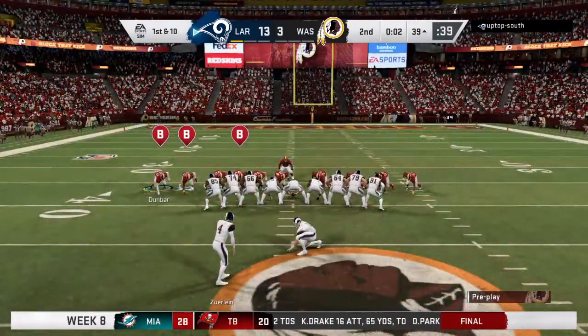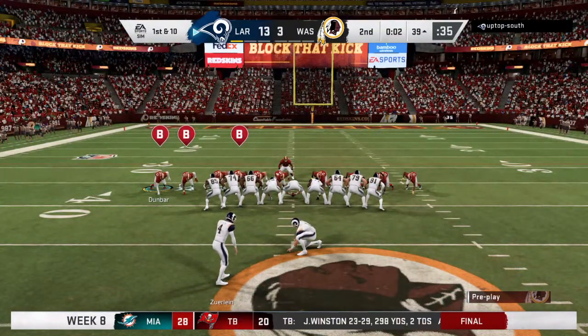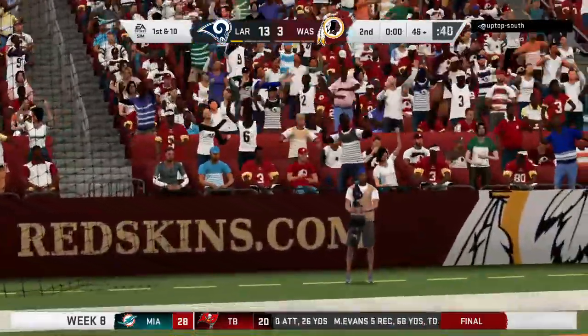Now Greg Zuerlein. We all remember the 57-yarder that sent the Rams to the Super Bowl. This will be from 56 yards out. And this kick is not going to be close. It's well short, well right to boot. So we're at halftime here on a Monday night.